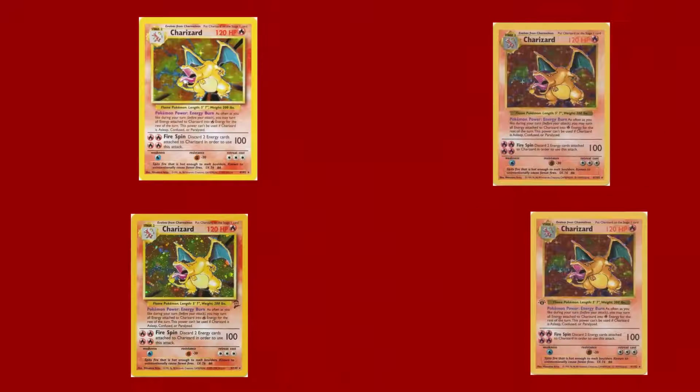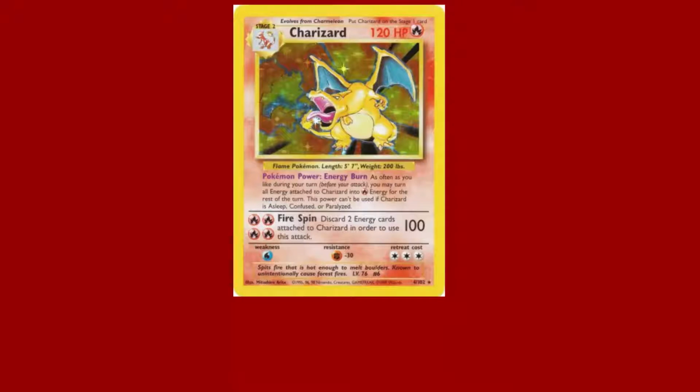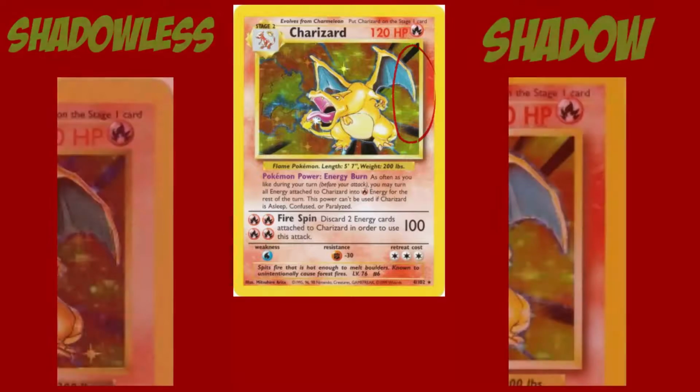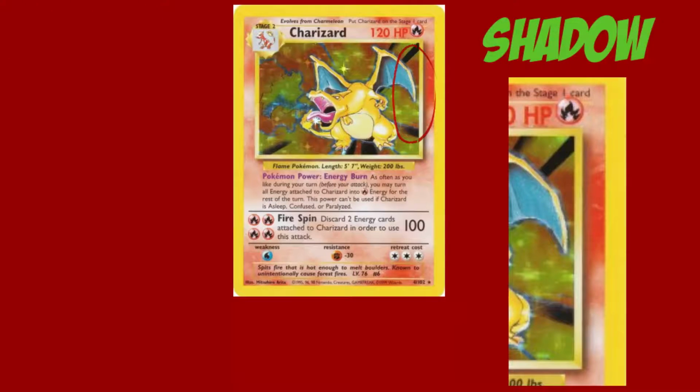I'm going to go over a few for you and go over the differences, so pull out your Charizards and pay attention. The first Charizard I'm going to talk about is the regular unlimited Charizard. You can tell if you have this version 3 ways. First, make sure the border has a shadow. If you're not sure how to tell, the original base set was printed with no shadow or depth around the border. These cards are called Shadowless cards. If you have the Charizard I am referring to, it will have a shadow around the border. This is the best way to tell.